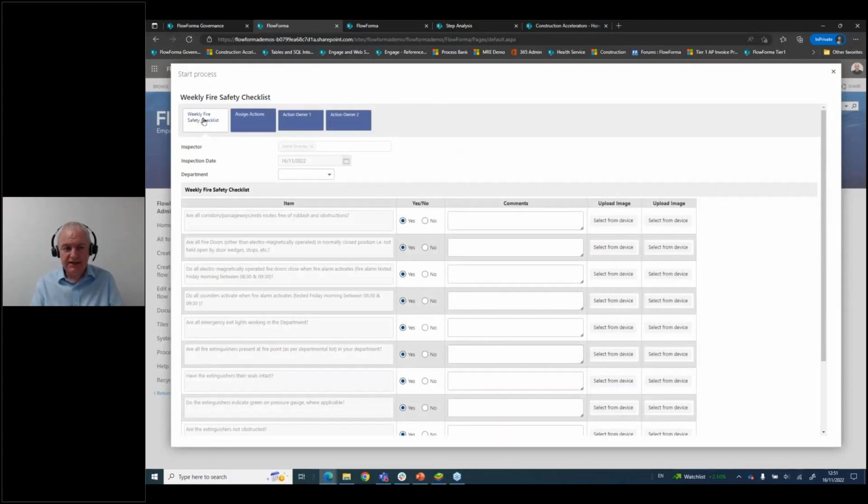And what we can see here is a series of steps in a process that are carried out by different people in the organization. So the person carrying out the fire safety check would see the first action here. And then there might be some actions that need to be assigned from that, which will be carried out by the fire warden. And then the actions could be owned by different people in the organization. That would depend on what the action actually is.